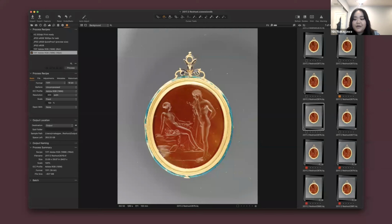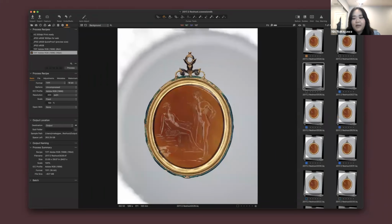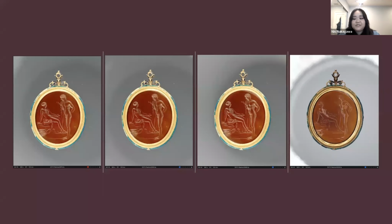So in the image shown here, I shot my focus stack for the overall gem exposure, a support shot for the woman's face and form, a support shot for the man's torso and stronger details within the scene, and the support shot for the gold setting using the ring light. So this allows us to get as much detail as possible from the engraving and the ability to give each material, in this case, the gem and the gold setting, its proper lighting.